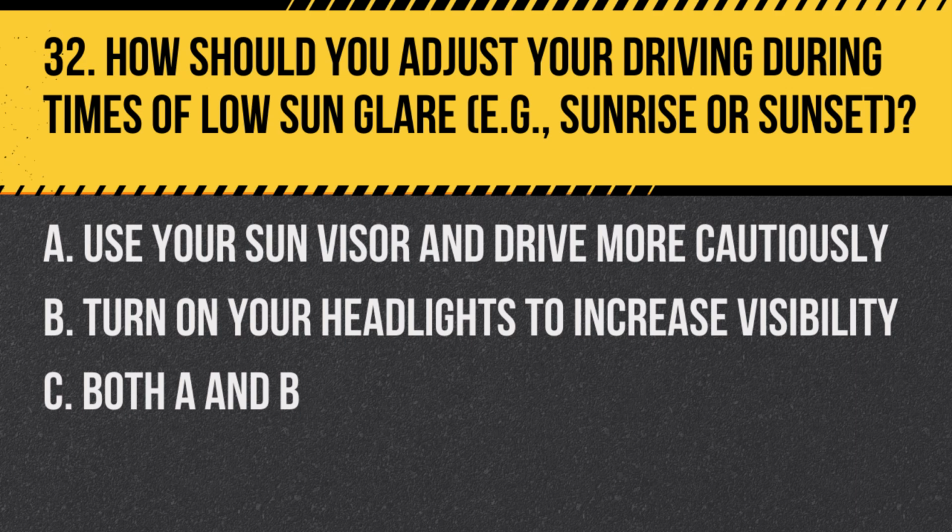Question 32. How should you adjust your driving during times of low sun glare? For example, sunrise or sunset. A. Use your sun visor and drive more cautiously. B. Turn on your headlights to increase visibility. C. Both A and B. Answer: C. Both A and B. Using sun visors and headlights can help improve visibility during times of low sun glare.